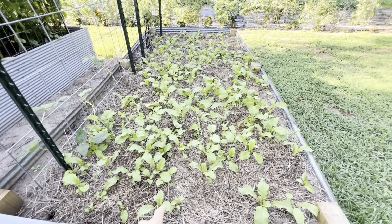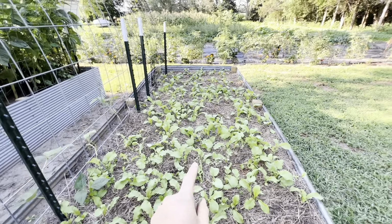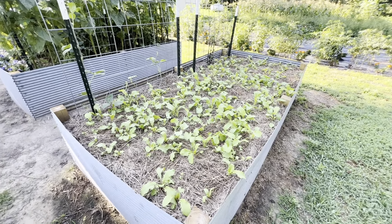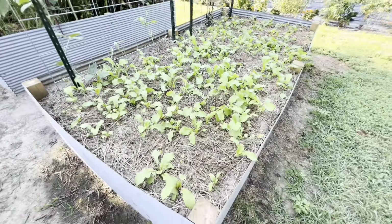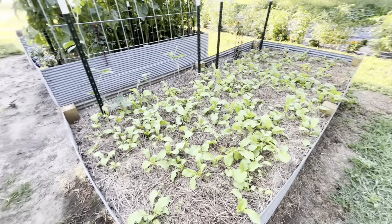I should have checked my notes before I started this. This is radish. So we planted radishes in this box. We planted, I think, 4 different varieties. And I don't even think I planted these in my last farm update video. So I think it's only been 3 weeks that I planted these, but they are already off to a hot start. A very quick growing crop, something that is great to grow in the fall.